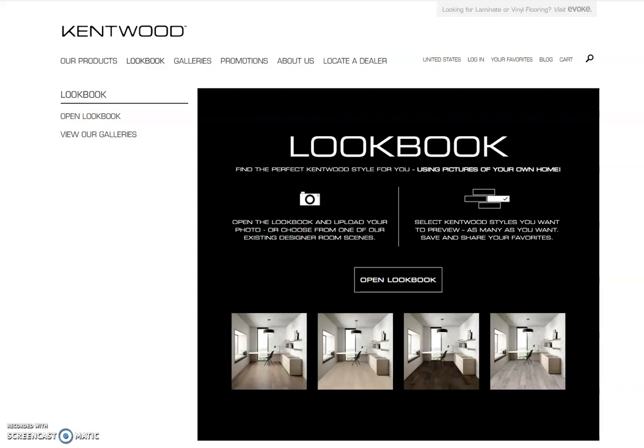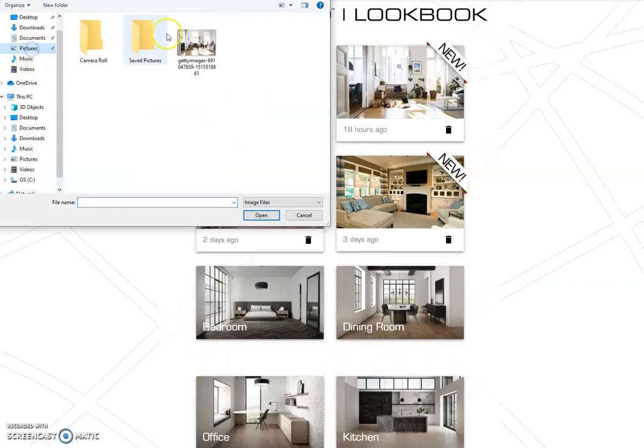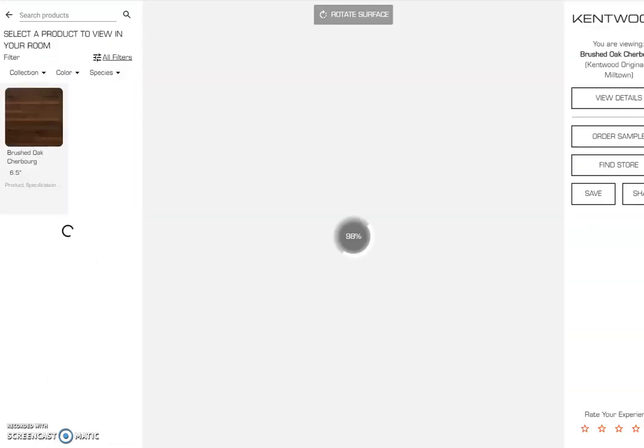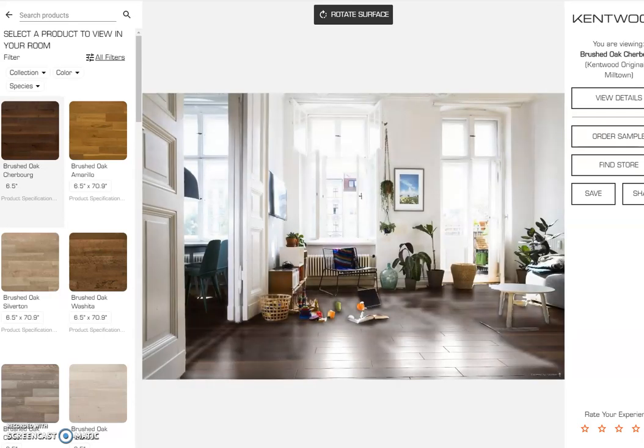and then you upload it to Kentwood here. I've just picked a picture at random, so I'm going to do that and show you how it works. It's really a slick little tool that they have. As it's loading, let's say this picture here is your living room, and you're wanting to shop for some hardwood. Now let's say this is your new home, and it's just framed and there's no flooring. Just take a picture of it and plug it in here.